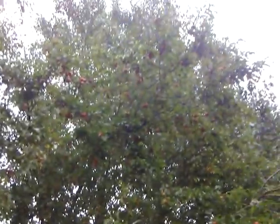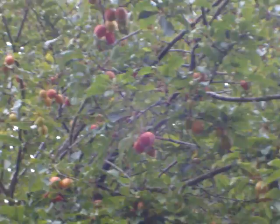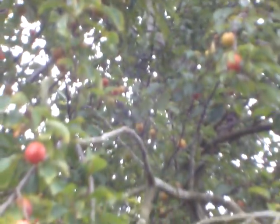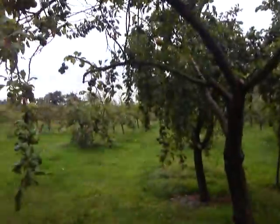Actually, it's also called the myrobalan, and that was widely used as a rootstock for plums. So you could grow your own rootstock from these pips, but the drawback is that the myrobalan rootstock gives a very big plum tree. This is a big problem. Our plum trees are on the St Julian rootstock, which is supposed to dwarf them, but look at the size of them.